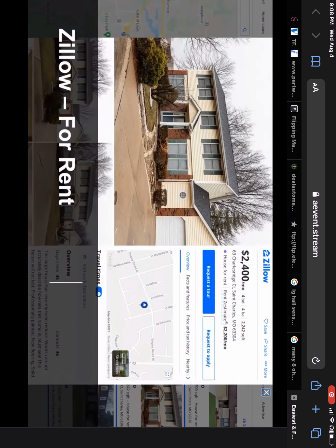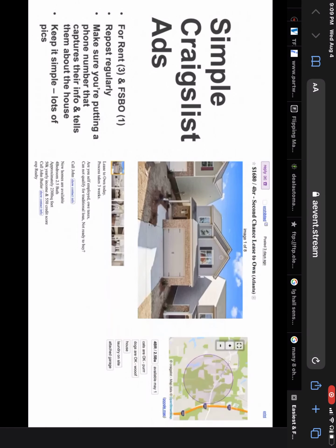Here's a lease option home on Zillow. Just put it out there in Zillow. We like to put them in the for rent section. Craigslist ads do typically 3 for rent ads for every 1 for sale by owner ad. Just make sure your ads are different. Make sure you have lots of pictures. Make sure you put your phone numbers.